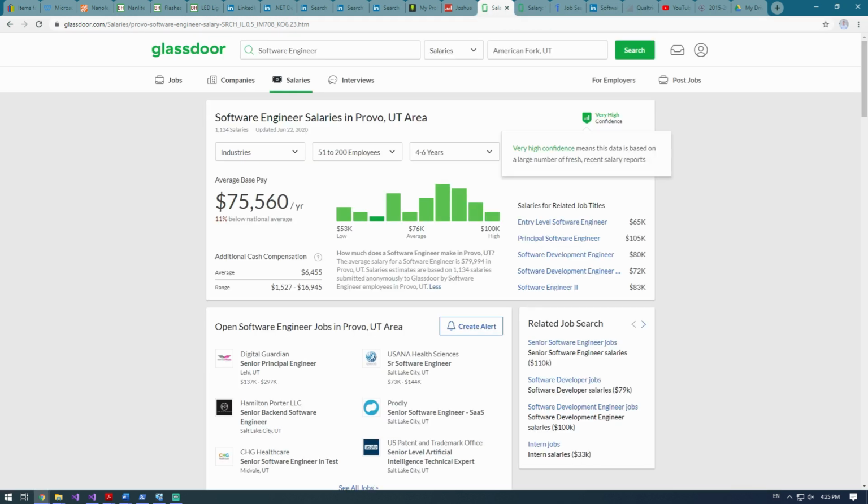Now the nice part here is we can see that they feel like this number is very accurate. We see up here they have very high confidence that the numbers are fresh. They've got recent salary reports to be basing this off of. We can kind of see what bonuses might range between and such here.